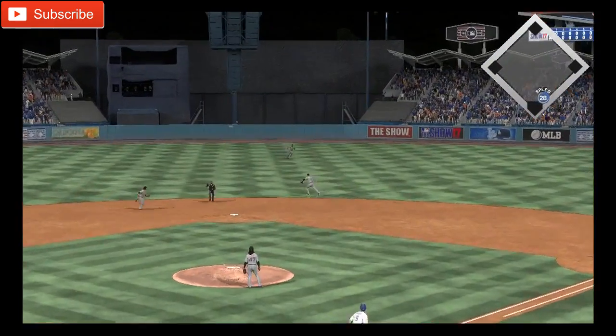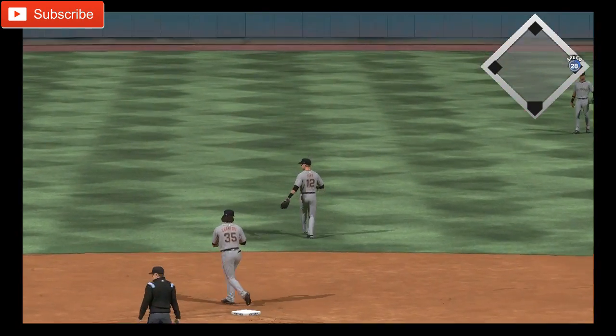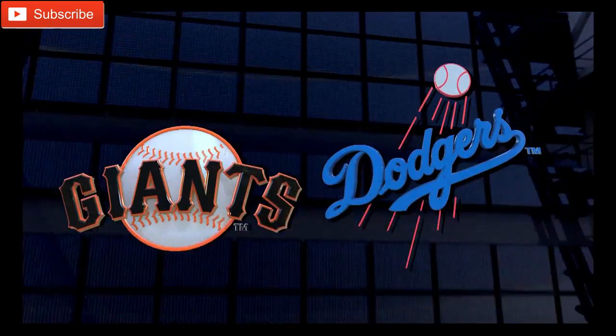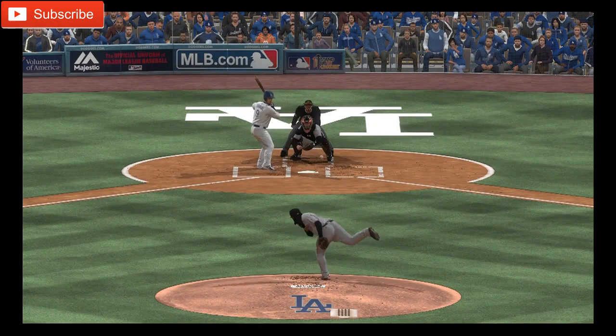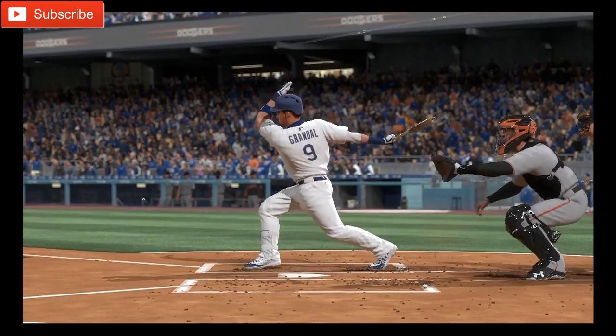Hard hit ball to second. And that'll get down for a 2-out single. So with 2 out here, Yasiel Puig gets a chance to bat this inning. Well, it's not rocket science. You fall behind 3-1 to this guy, you're probably going to give up a base hit when you throw him a fastball.